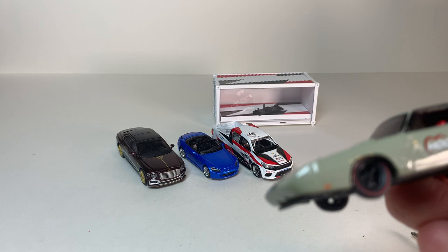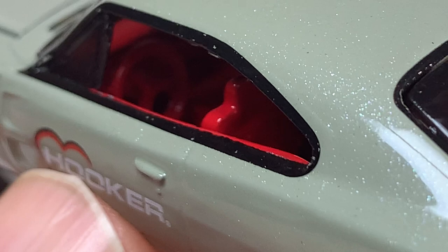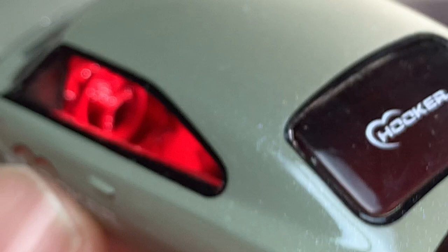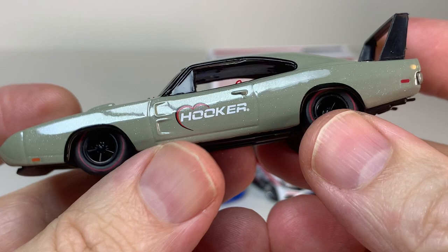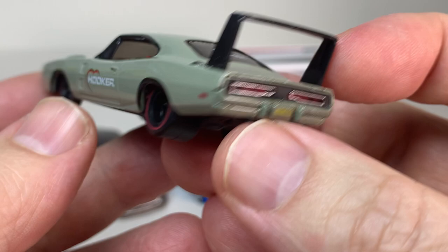Red interior. Giant steering wheel. That's kind of interesting. I think it's huge. Yeah, look at that. A little blurry, sorry. I'm having a hard time focusing in there. That's okay. All right. Yeah, these black wheels with the red stripes look really good. They did a reasonable job of keeping the stripes round, although they're a little bit off center. Nice big black wing on the back. This looks really cool.